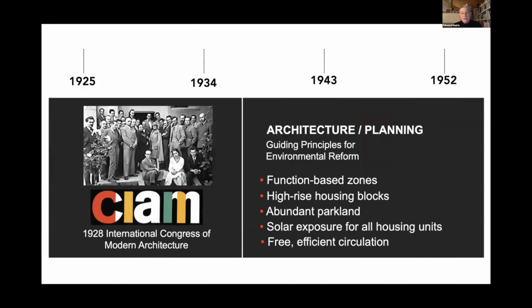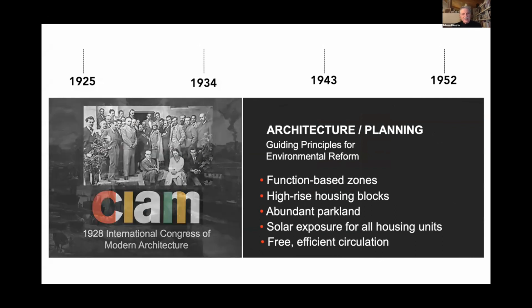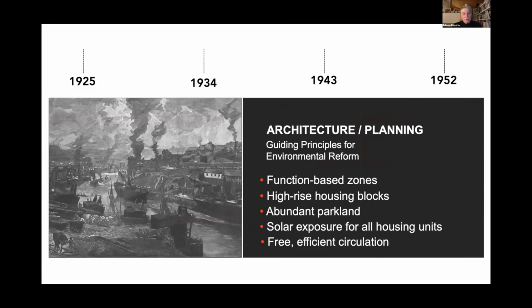Conditions were really pretty bad during that time. So a group of international architects and planners got together and held the first International Congress of Modern Architecture and set out architecture and planning principles, essentially to take care of what was going on. We had industry and housing all together, and emphysema and all sorts of things going on. Pandemics were happening back then, but conditions were really pretty bad.